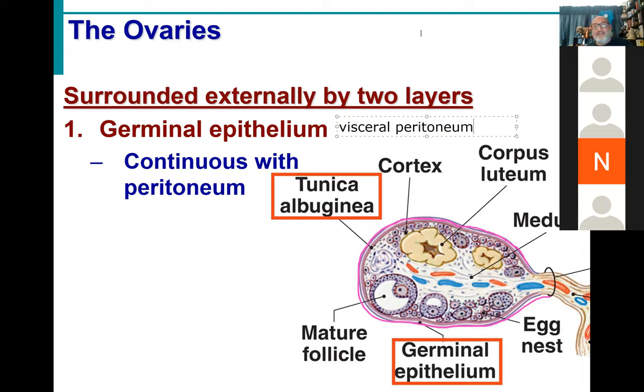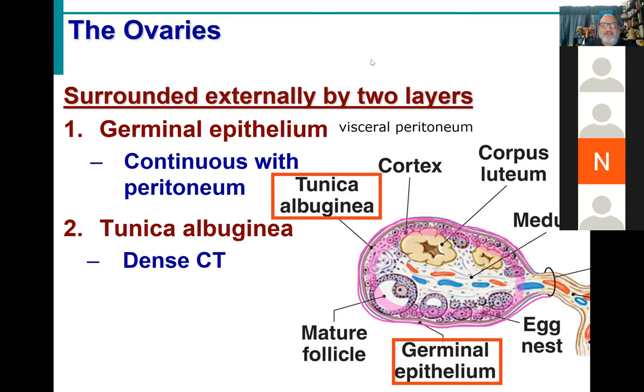Then, like the testis, it is filled on the inside with a fibrous, whitish connective tissue. And this fibrous, whitish connective tissue that forms the bulk of the ovary, just like we saw in the testis, is also the tunica albuginea.